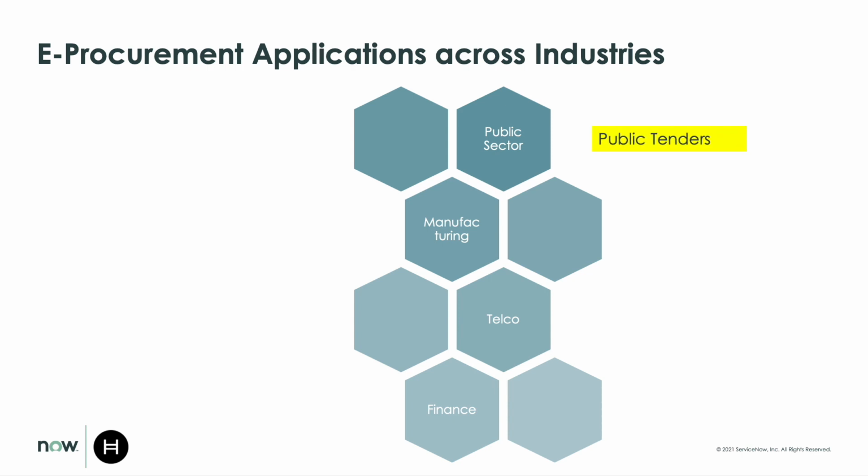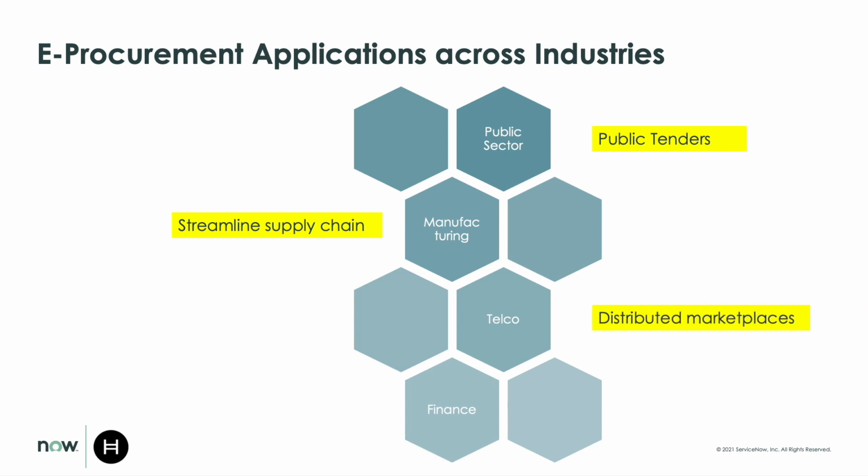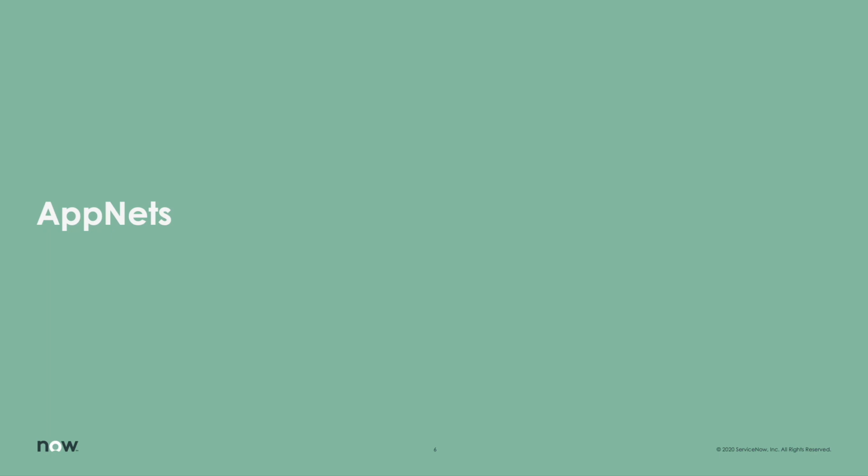E-procurement is extremely relevant across multiple industries. Public tenders are a sweet spot for optimization and better transparency. Manufacturing implements e-procurement to manage high-throughput business networks and streamline supply chains. In telco, there are significant applications in the domain of collaborative bidding, where multiple operators can bid for different network segments for the same connectivity request. A financial institution like a bank can be involved in trade finance and may need to inspect the supply chain to evaluate carbon emissions.